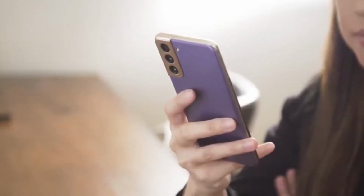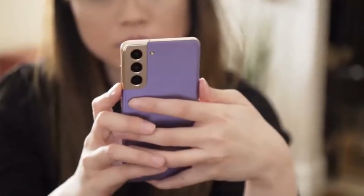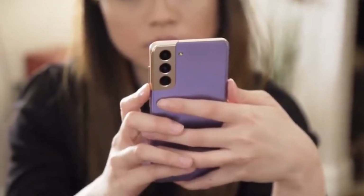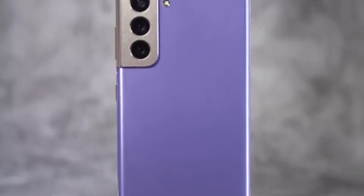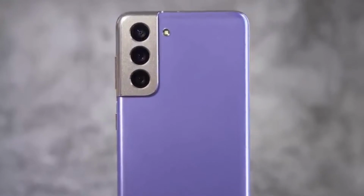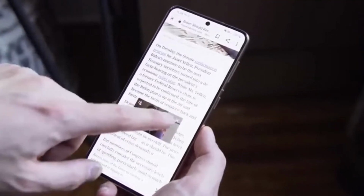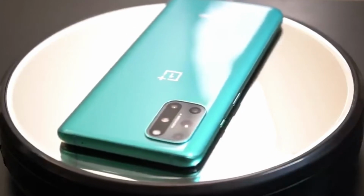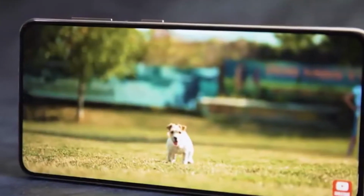At 171 grams, or 0.37 pounds, it's also 8 grams heavier than its predecessor. Now this was surprising since I was expecting the S21's polycarbonate body to be lighter than last year's glass and metal. Despite the change in material, the S21 still feels premium and sturdy. In fact, I prefer it to the OnePlus 8T and the Pixel 5, which weigh 188 grams and 151 grams respectively.